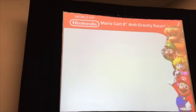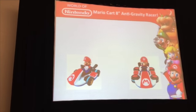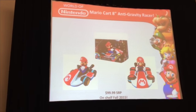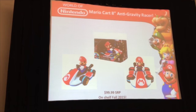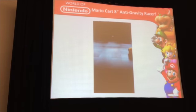All right, the big one, capping off Nintendo, is the 8-inch anti-gravity racer. This is our big holiday toy for Nintendo. There it is packaged. This is a full RC straight from Mario Kart 8. And I actually have a short little video showing how it works.